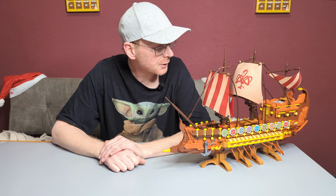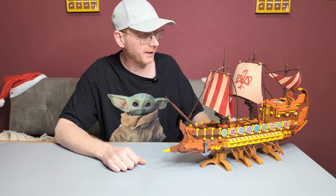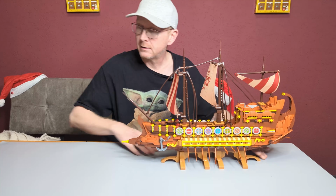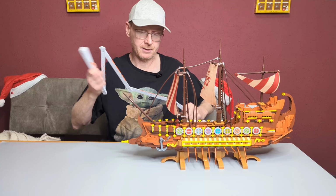Well, you see in the pictures some of the assembly and some of the final set, so we can go through measurements.